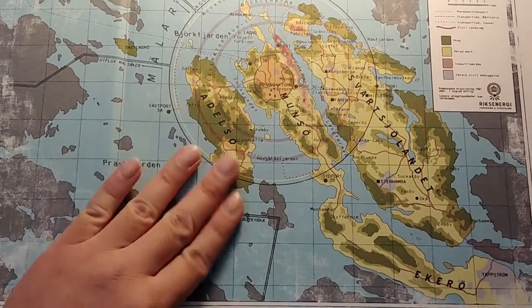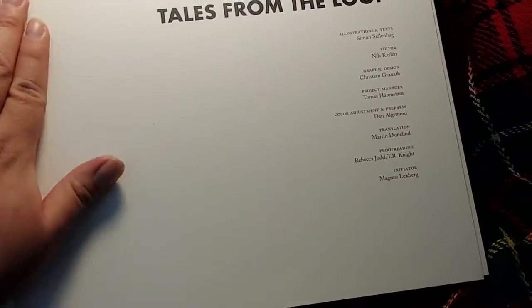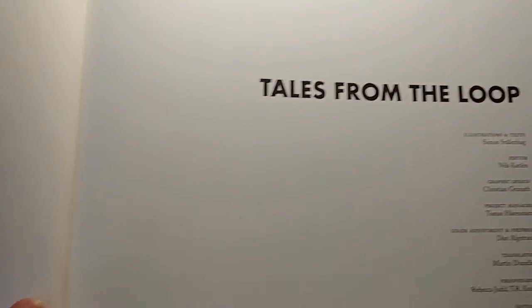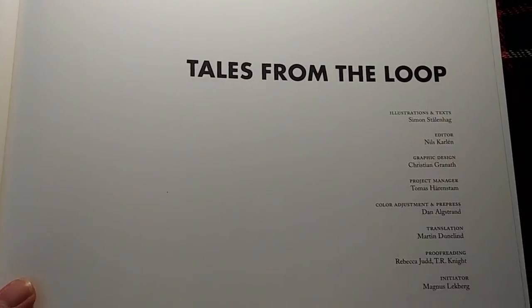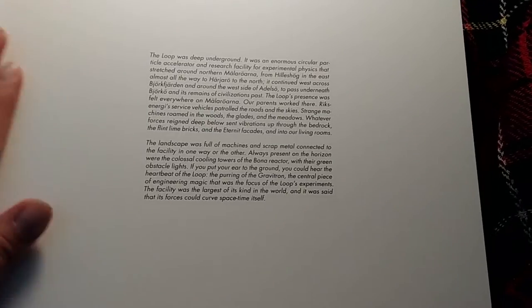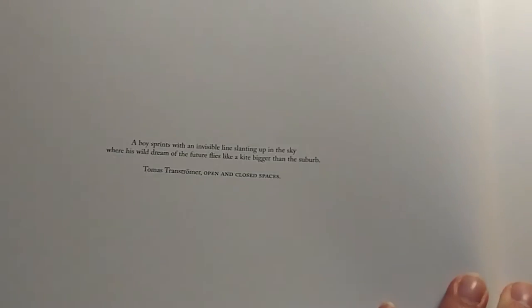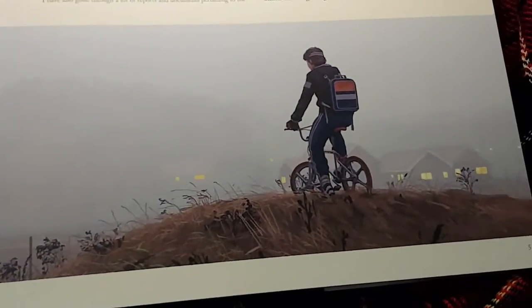There we go, a nice little symbol. Tales from the Loop. And here we go, a little passage describing what the loop is. I'll let you guys read that, you're on your own, because we're just here for the images.